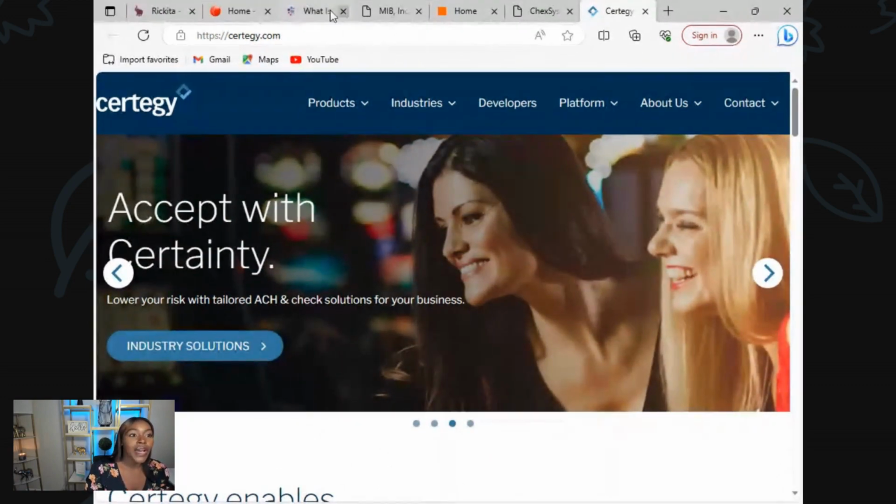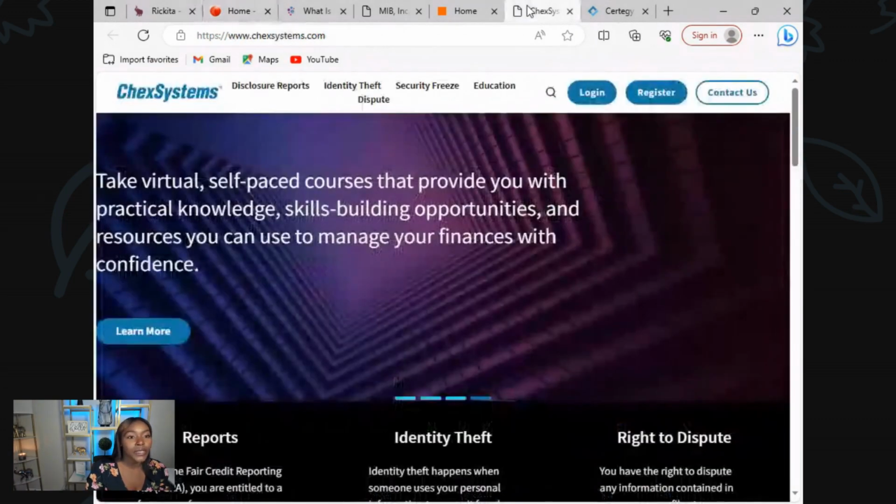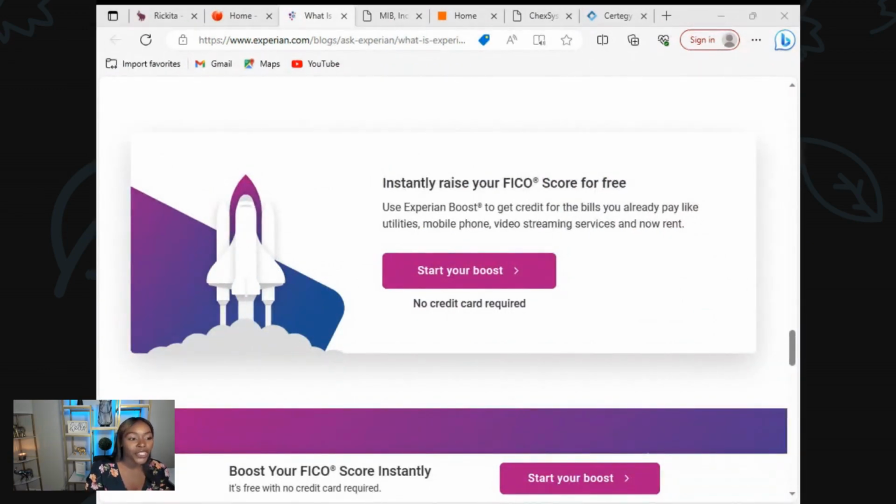Now, the main ones I think you definitely need to know about are LexisNexis and ChexSystems, because everybody's trying to get a bank account. And if you're trying to rent, definitely check out Experian and also SageStream. I didn't put SageStream on here, but that's a big company you need to know about, because they house a lot of information for us. When you apply with certain companies, they may want to pull your SageStream report and you're like, what? Yes, they want to pull it. So definitely make sure you have those different bureaus cleaned up, because it's very, very important.